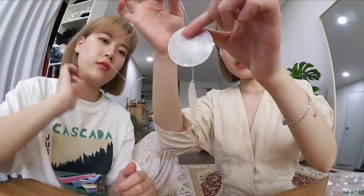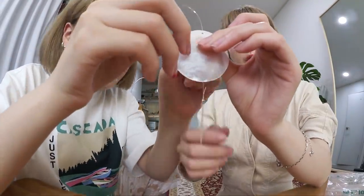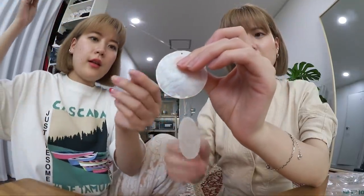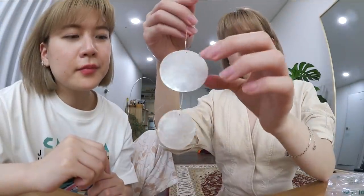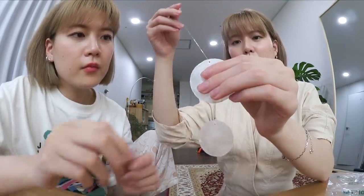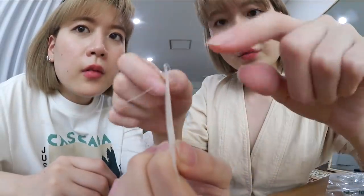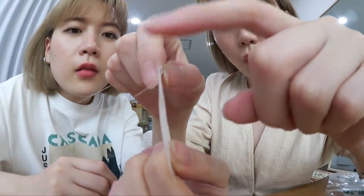And then the next one, stop at the length that you want. So we're gonna make it like a half an inch distance, like that much. And then just thread it through the hole once more. Like that. Well, this is it. But for us, we don't like how this is kind of hanging diagonally. So that's why we thread it once more sideways. We just thread it through the loop, not the hole, but through the loop.